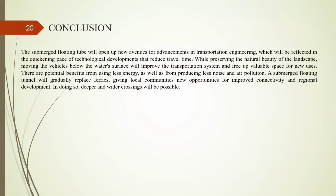Conclusion: the submerged floating tube will be open to new avenues for advancements in transportation engineering, which will be reflected in the quickening pace of technological developments that reduce travel time. While preserving the natural beauty of the landscape, moving the vehicles below the water surface will improve the transportation system and free up valuable space for new uses. There are potential benefits from using less energy as well as from producing less noise and air pollution. A SFT will gradually replace ferries, giving local communities new opportunities for improved connectivity and regional development. In doing so, deeper and wider crossings will be possible.